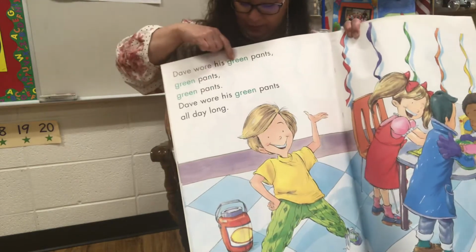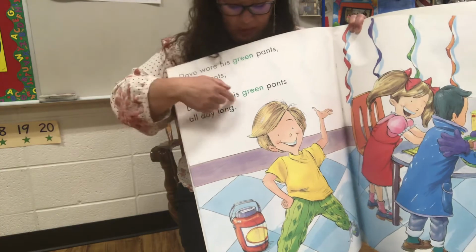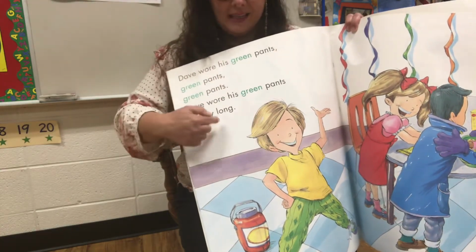Dave wore his green pants, green pants, green pants. Dave wore his green pants all day long.